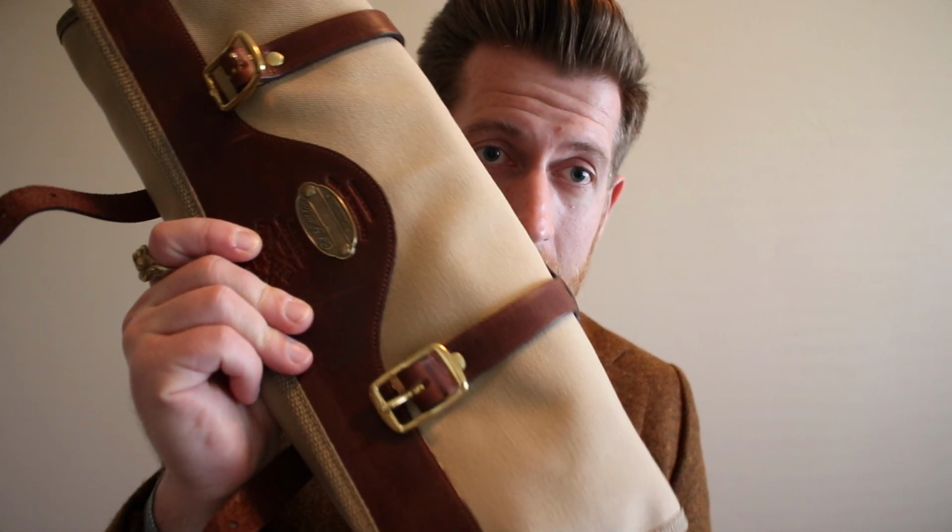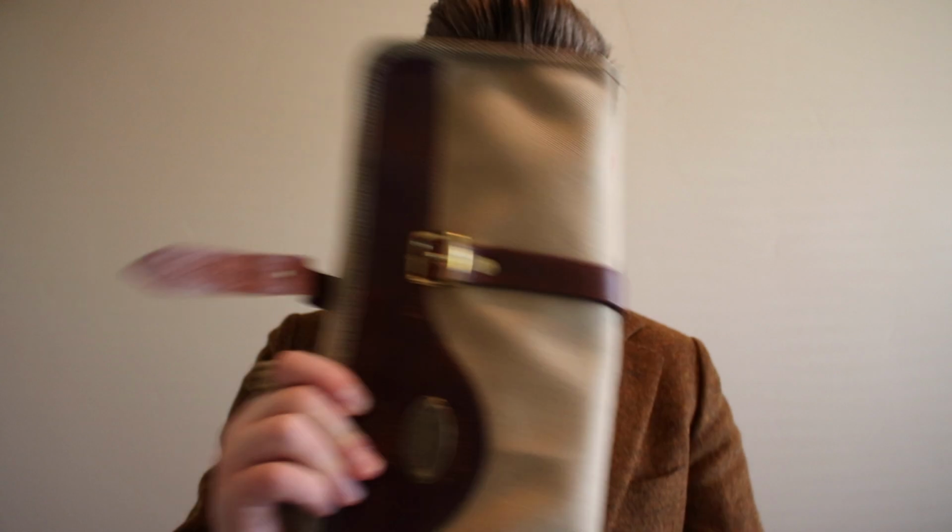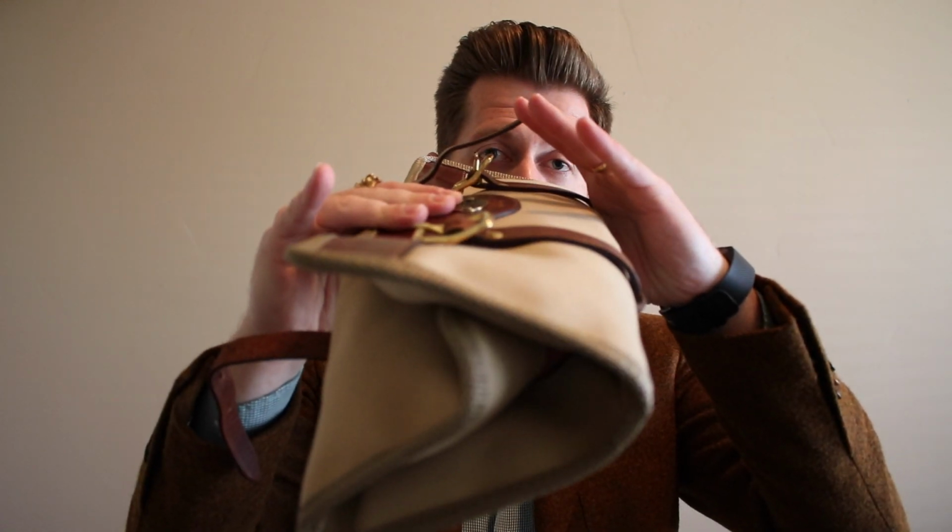But by being able to protect it and carry it in one of these things, it doesn't take up a whole lot of space. I can slide this in between the garment bag so that it sits like I want it to. I can protect it from everything else. This does so much to keep my ties crisp, to keep them safe, and to make sure that I don't lose or forget any because I know exactly where they are and where they're supposed to be.